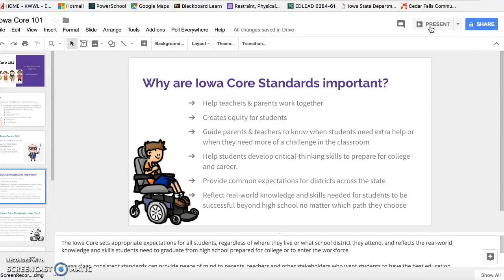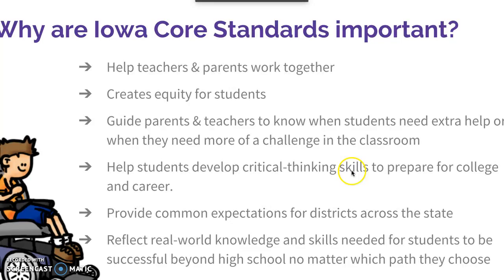So why else are those standards important? I think we talked already about helping us work together and equity for students. And the next thing that I want to talk about is that when we have these standards, it helps us to know when students might be struggling and need a little extra help. It also helps us know when they already have it and we need to be challenging them and developing those skills further. So I'll talk a little bit in a few minutes about what happens when students aren't getting the standards, but I think it's helpful for us to be able to compare who is understanding the material, who's not, what else do we need to do in the classroom to beef that up and make sure that kiddos are getting those extra skills that they need.